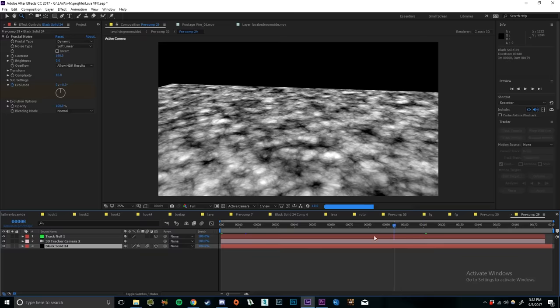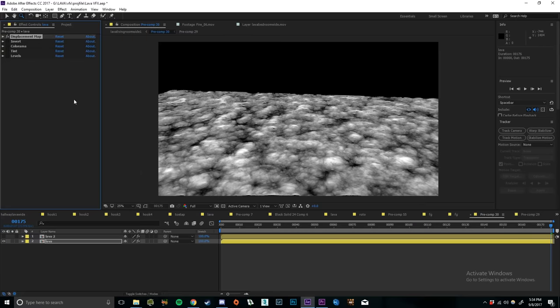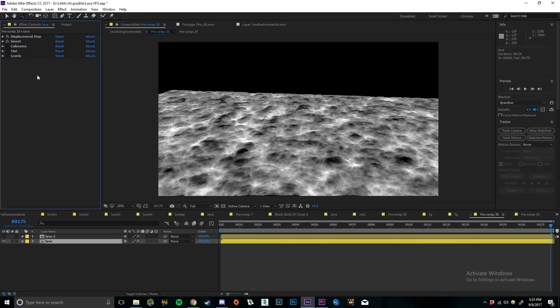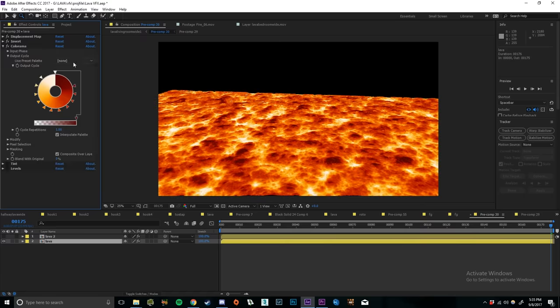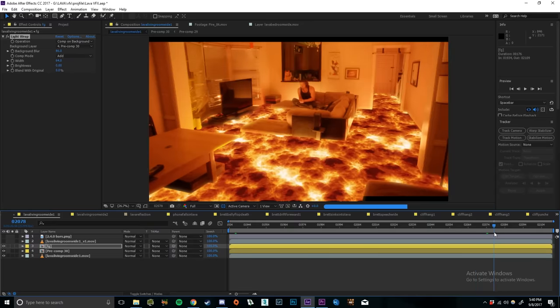So, the lava. This lava is also a black solid with a fractal noise effect. Once I have that, first thing I'm gonna add is a displacement map. From there, you're gonna invert it. Next, a Colorama effect. That's when we start getting the lava look. This next part is awesome. I'm using a Red Giant plugin. It's called Light Wrap. That does so much. I mean, the rest of it is just kind of compositing it. The only thing we're missing is fire and smoke, and you're getting your final effect here.